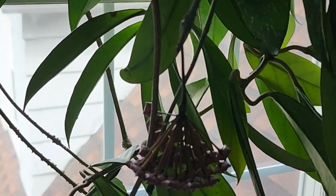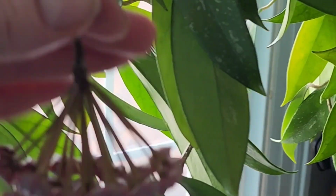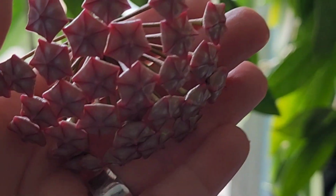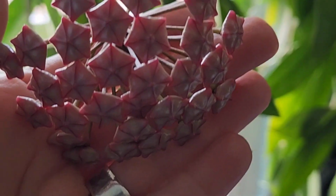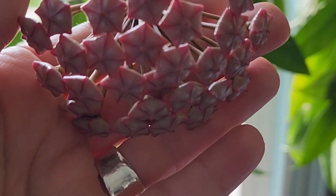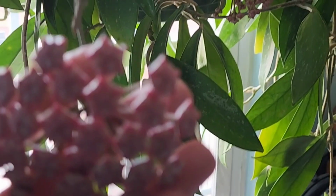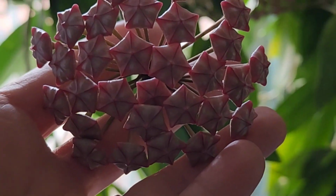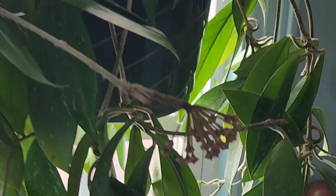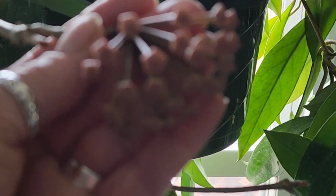Okay, so now I am upstairs in my bedroom, and I wanted to show you my gorgeous Hoya Pubicalx Pink Silver. These flowers are my absolute favorite Hoya flowers. They are absolutely stunning. And this one is, she's doing great. This Hoya is so old. We have another peduncle right here. She's a little bit behind.